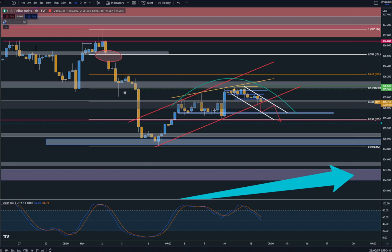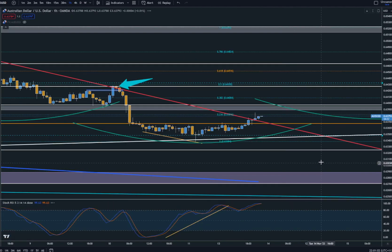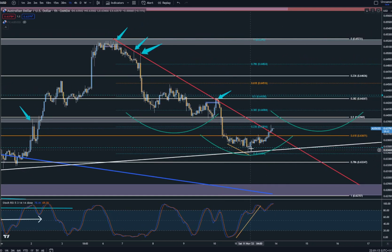Okay, and we flip across to Aussie. Over the weekend on that weekend wrap, I was identifying this negative divergence that we had setting up, which obviously is what you want to look for when you're looking for these sort of base plays.